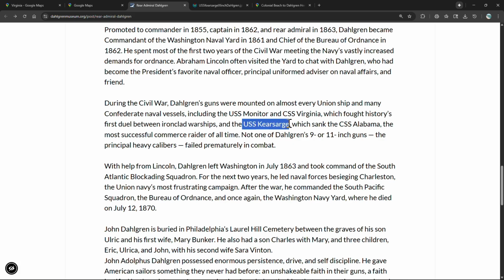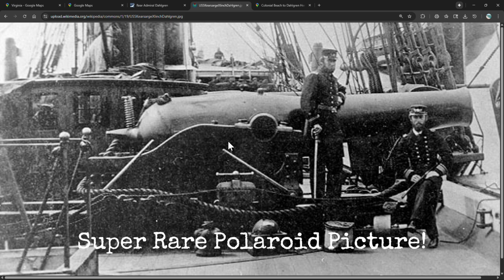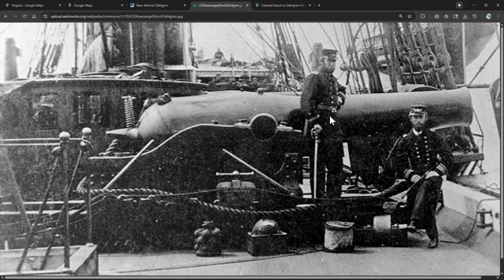USS Kearsarge. I found this on Wiki, a photograph, a Polaroid picture from the 1800s of the USS Kearsarge. This is one of Dahlgren's guns here. Look at that. That is absolutely amazing.